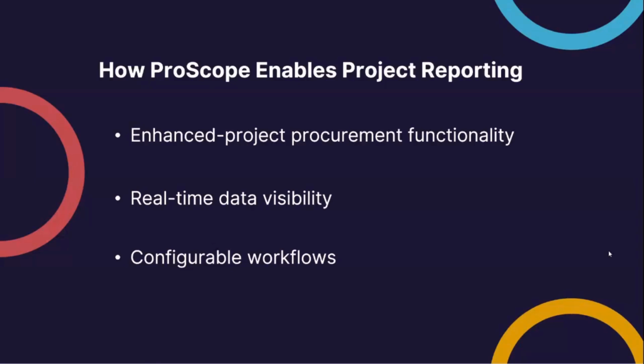You'll also have configurable workflows. So ProScope does leverage the native NetSuite configurable workflows. So you'll be able to enable and insert any workflows that are needed for your organization as well.